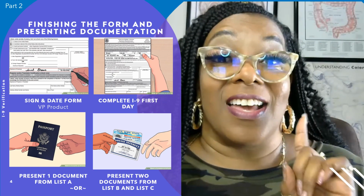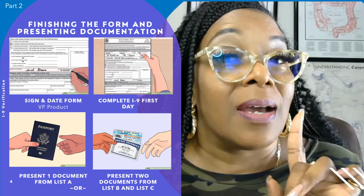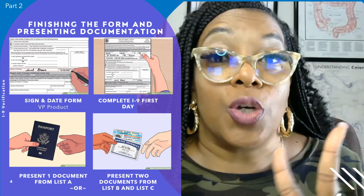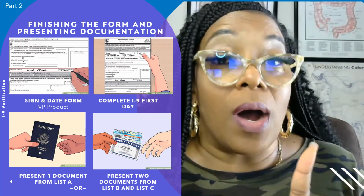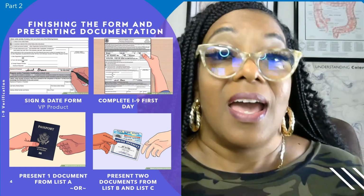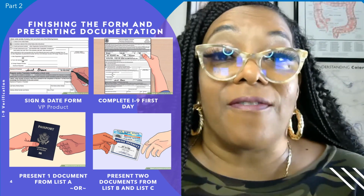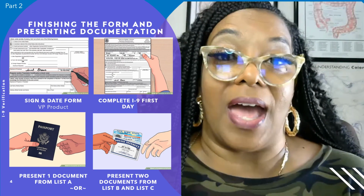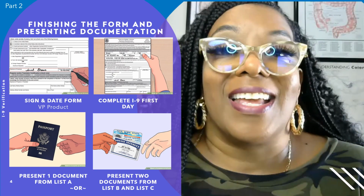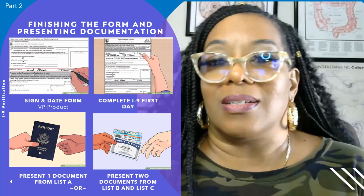Okay. Then if they don't have the passport or a permanent resident ID or a foreign passport or something, they have the option to present 2 other forms of ID, but only one form from list B and one form from list C. And I have included an I-9 verification form, so that you can review that with this presentation. You'll just have a download that you can use, and you can also copy that to use in your business.